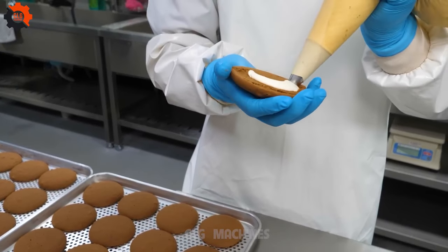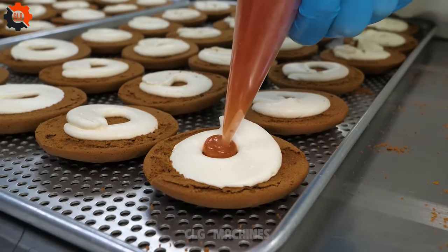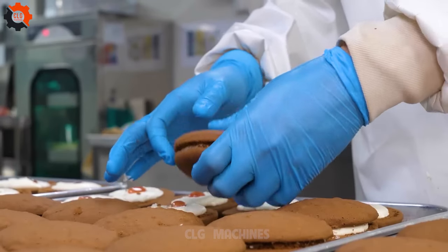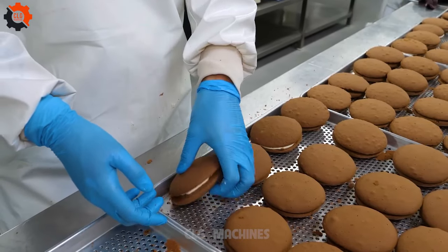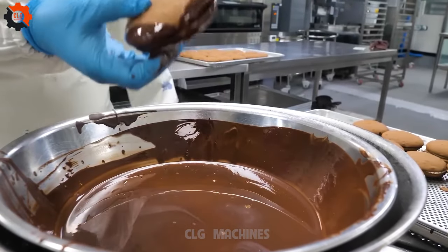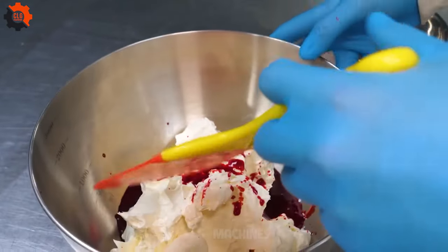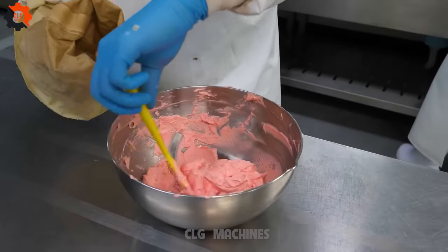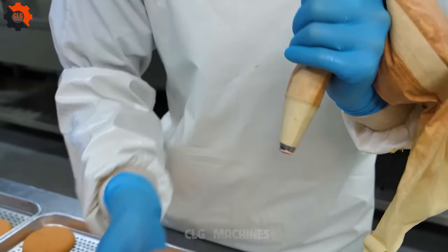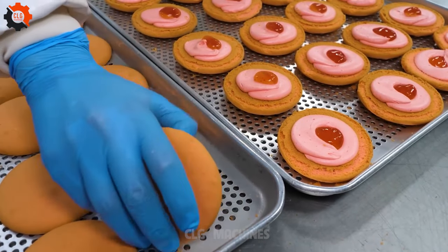Whether you're exploring the bustling cityscape or simply unwinding at home, they're a taste of Korea's culinary charm, wrapped up in a convenient package that's ready to brighten your day wherever you are. So why wait? Swing by our kitchen and treat yourself to the ultimate Korean street snack experience with our irresistible choco pies. One bite and you'll be hooked on the sweet sensation that's taking the world by storm.